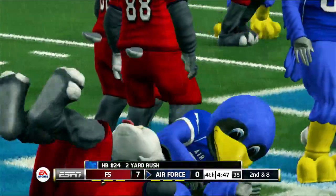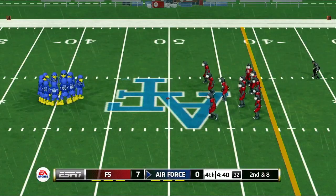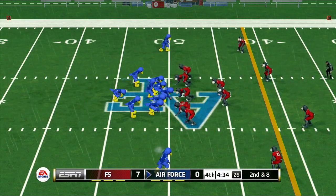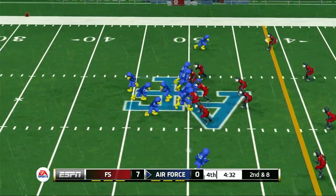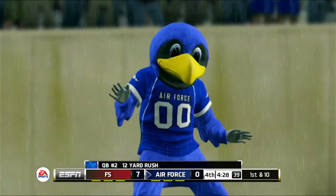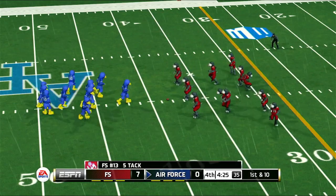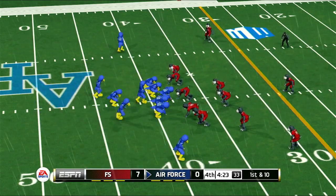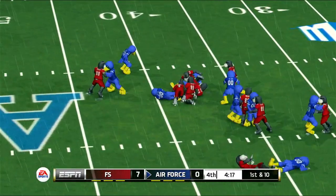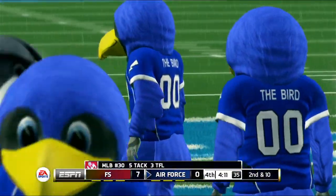Tackled right around midfield. Call it a gain of 2 yards. That makes it second and 8. From midfield, it's second down. Set, red, set. He's at the 40, and down he goes to the 38-yard line. That's a great tackle at the 38. No gain. That makes it second and 10.